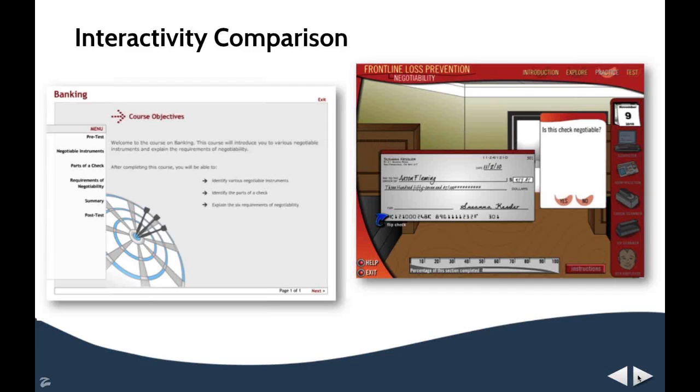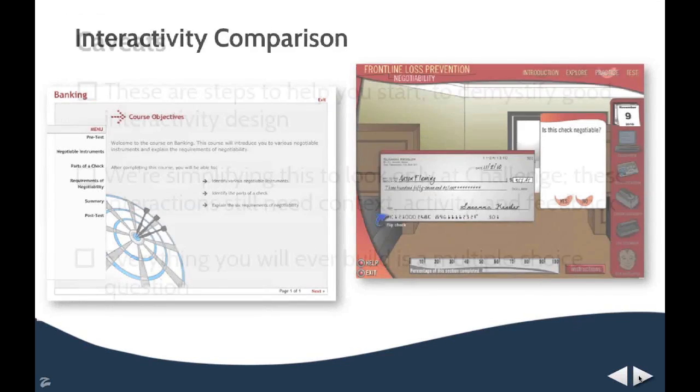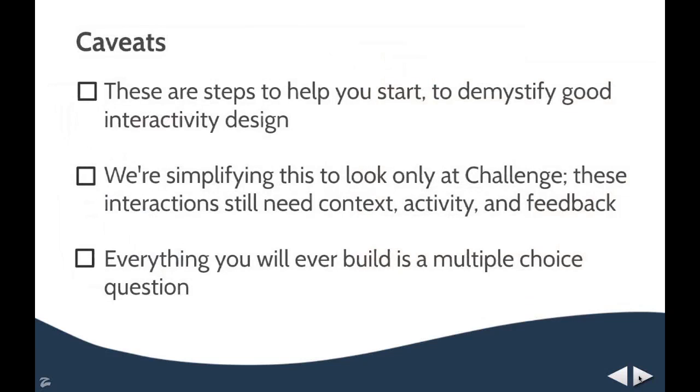Now the difficulty, and I recognize this, you know, when I show a finished product, it's sort of easy to say, well, I understand why that's really good, but I have no idea how I could get there myself. And so really what I'm hoping to do with this is provide some steps to help you start to sort of demystify how do you come up with these good interactions. I mean, it isn't magical. There's some very precise reasonings behind these and some steps that you can take.